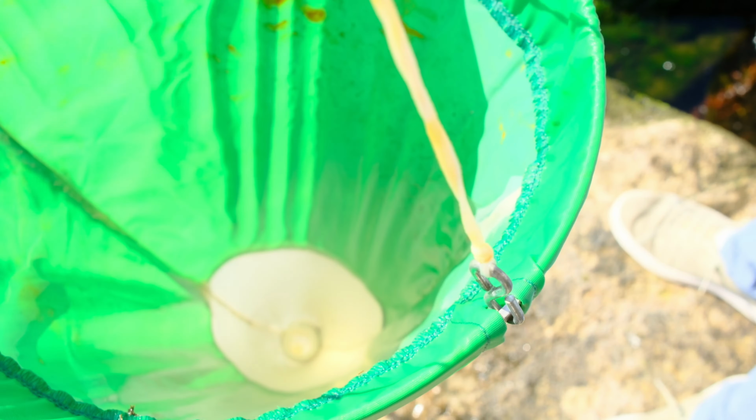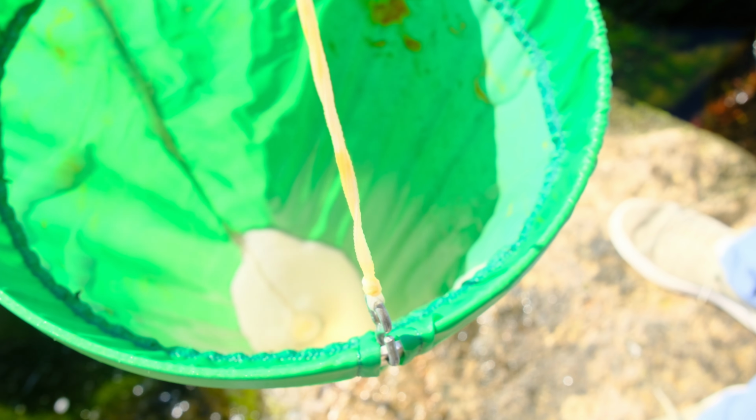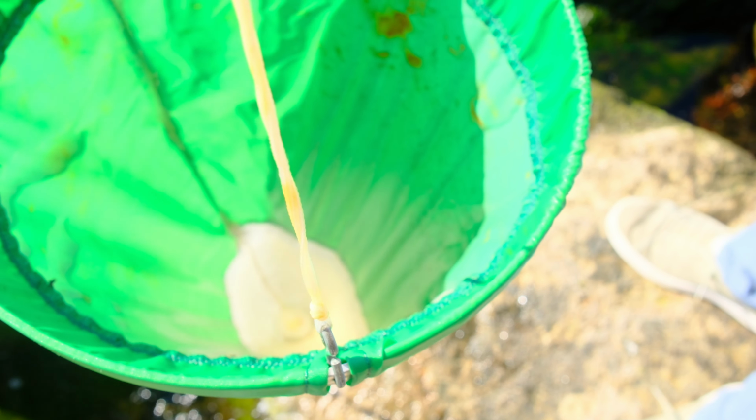After the first pass, you almost don't see any difference. But let me show you how the color slowly changes and we get more and more microbes in here.